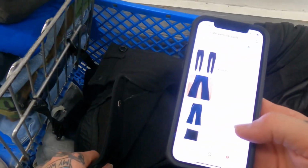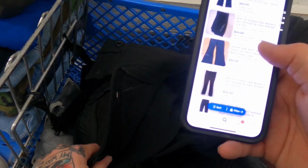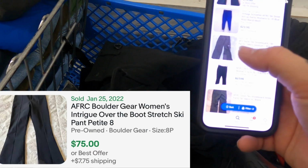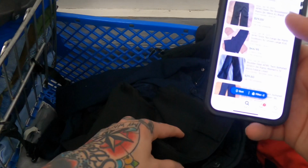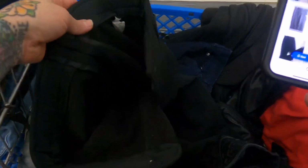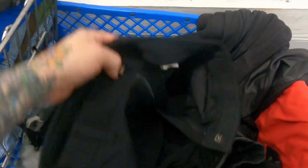Another pair that she brought over are these fleece-lined women's AFRC ski pants. These are the fleece-lined soft shells. They're kind of all over the place, but for pre-owned, $59.99 plus shipping, $59, $56, $75 plus shipping, $39.95. These are actually men's, so that doesn't count. $29, $44.99, $20. Some of these aren't the same style. These are more the nylon. These are actually fleece lined. So another awesome, never heard of brand, but going in the cart.